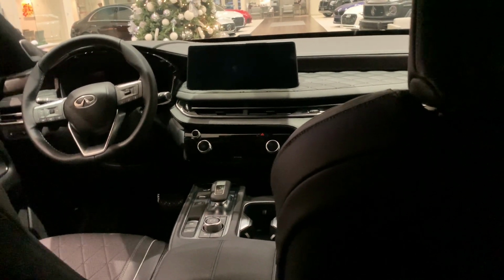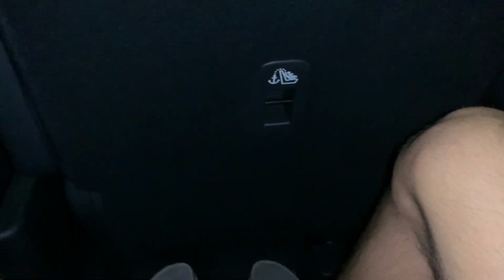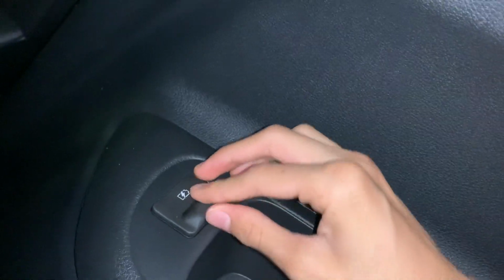Let's go ahead and hop into the third row. Accessing the third row is fairly easy. All you have to do is pull this lever right here on the right side of the seat and just pull forward, and that's it. Very simple. Seat is in a decent position. Good amount of room back here. I don't have a ton of room. I'm 5'8", so yeah, not the smallest person. Decent amount of room back here. I have some front room. Seats are very, very small, at least for me. I am not a fat person. I am not big. Just the seats are very small, so they're meant for small kids.